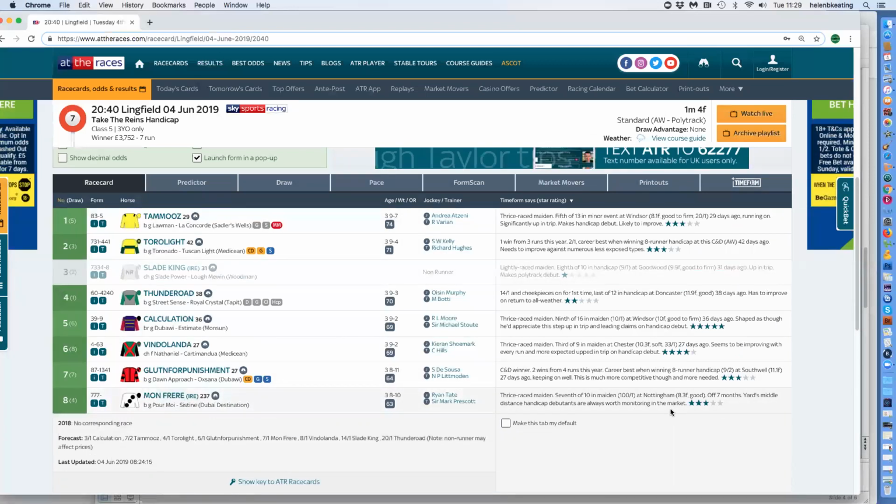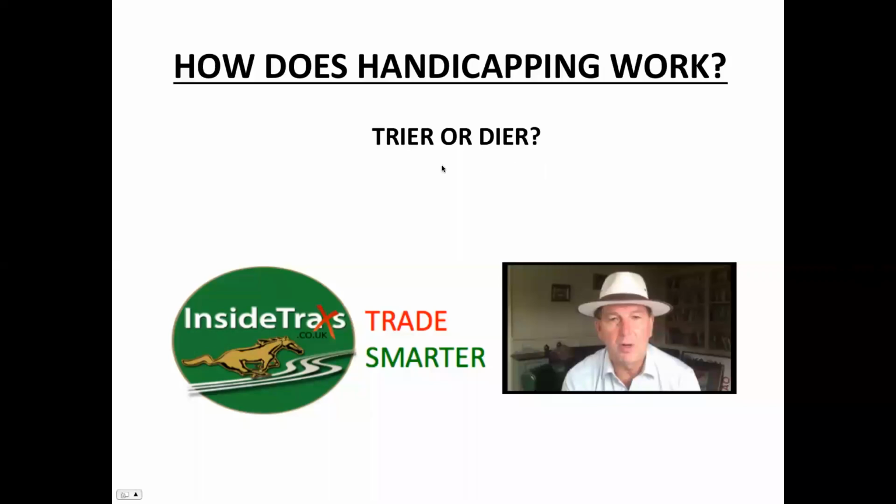Well, the market's telling you this is a dyer. If it comes from 12 to 1 to 6 to 1 to 5 to 1 to 4 to 1, then you start saying, actually, this is going to be a real trier, and I probably should be on this horse. So hopefully that'll help you to spot triers and dyers.